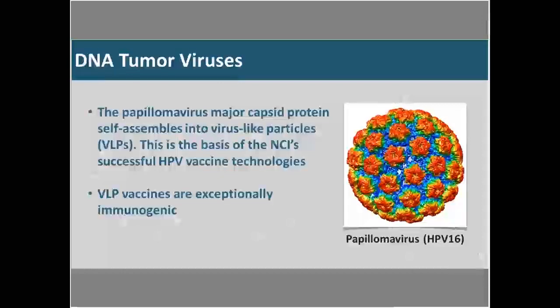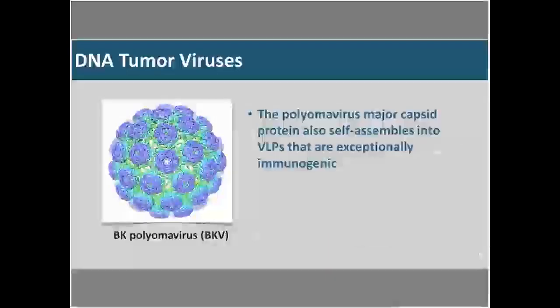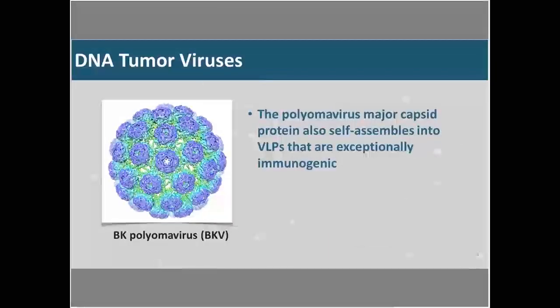So these VLP vaccines are a technology that really needs more attention, and some of the technology is being reoriented towards other diseases and other pathogens where you need these high titer neutralizing antibodies. But one thing that is really low-hanging fruit is the cousins of papillomaviruses, these polyomaviruses that my lab now studies.